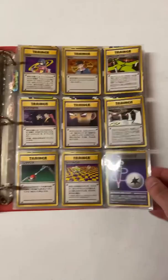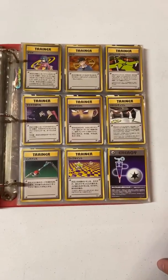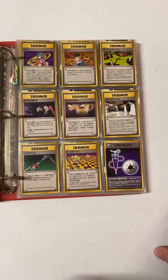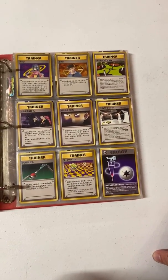Next up, we have some of these Japanese cards. Again, these were my dad's stuff, and I see why is it low quality? Probably because I am recording live and I don't have the best of reception where I'm at, I guess you would say.